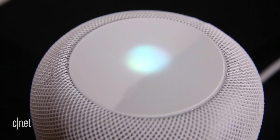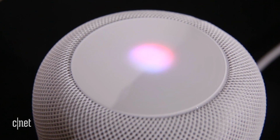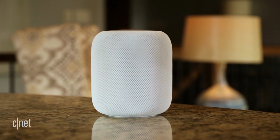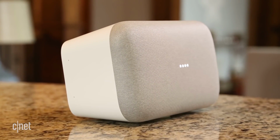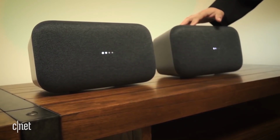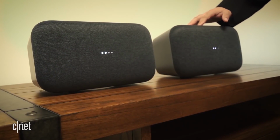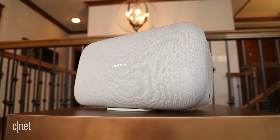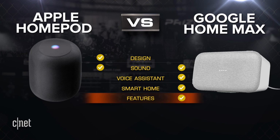You can stream music services like Spotify and Pandora and more to the HomePod through AirPlay on your phone, but the Google Home Max has native support directly from the speaker. The Home Max already supports using 2 speakers for stereo sound and also supports multi-room audio. On its launch, we're still waiting for the same promises from the HomePod and Apple's AirPlay 2. In the final and another brutal round, this one goes to the Googs.